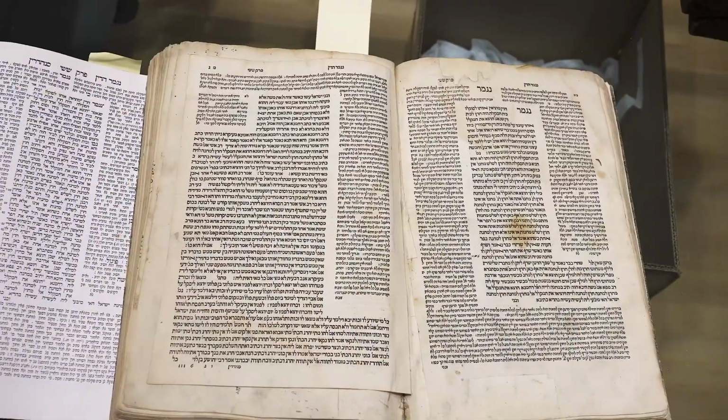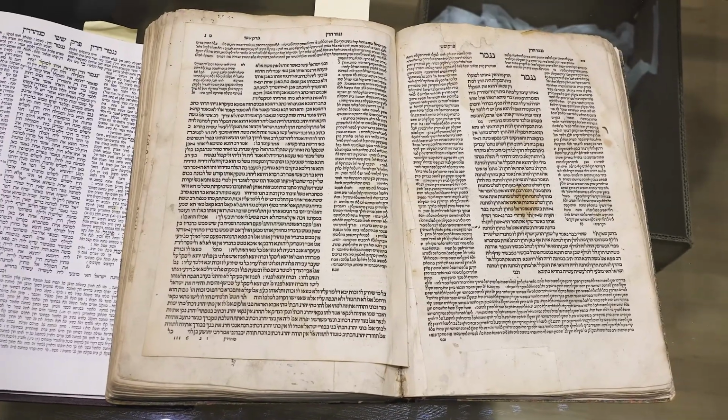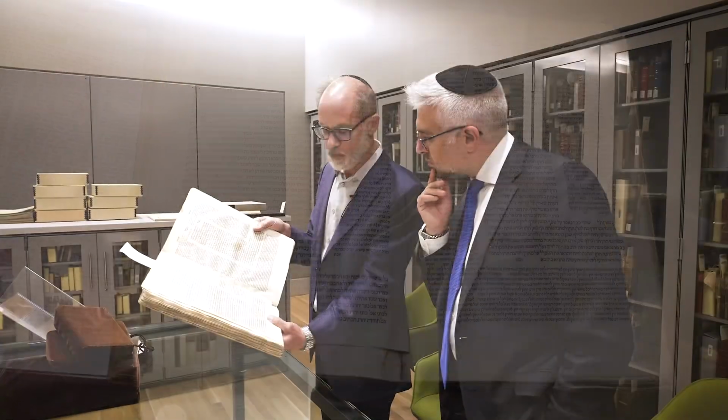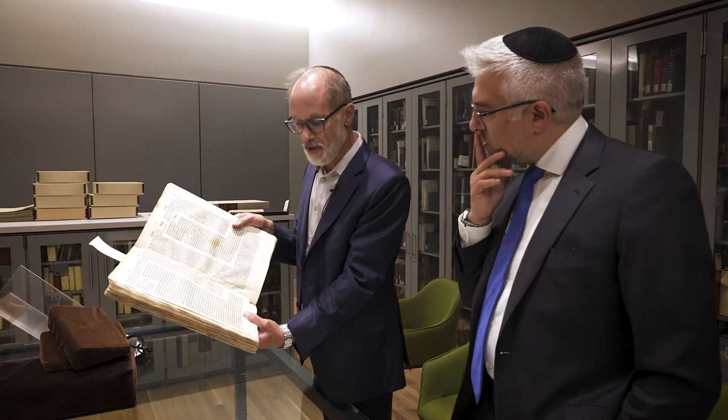So this is the original Bomberg. This is the first. It's like pasted on. Why is that? Well, this is a composite edition, right? In cases where pages were missing, we assembled from various sources.